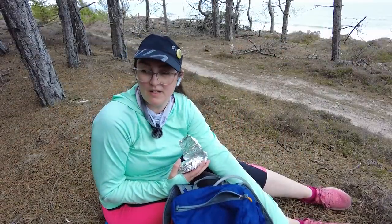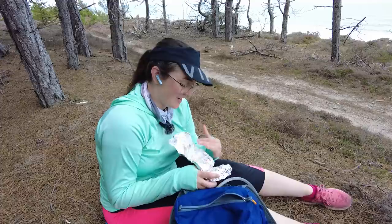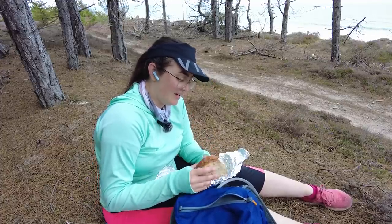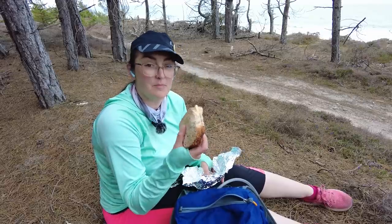It's been like 5 point something miles, and I'm just starving, so I'm going for it. We got a sandwich today. This is hummus, cheddar, and spinach, and seeded bread.